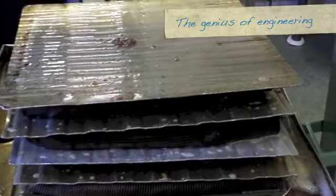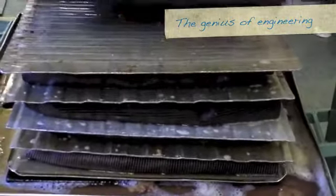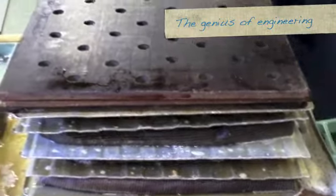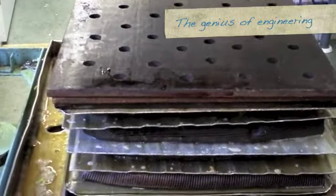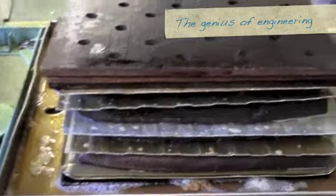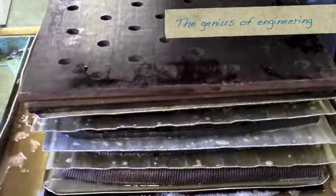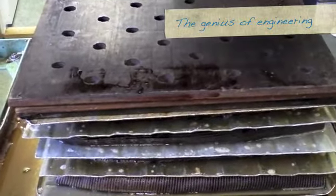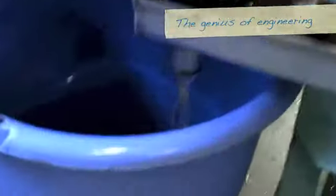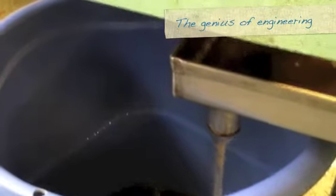And now they begin the pressing. Put on some boards here with some holes in it. Begins to rise up. And here comes my juice. Look at that. Wonderful. Woohoo!